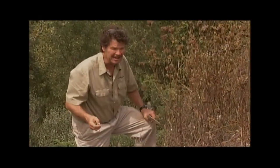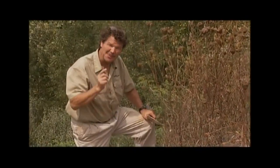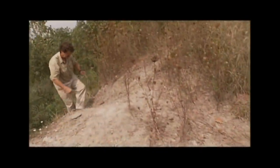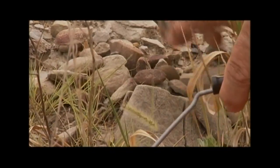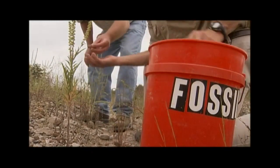You know, the thing about fossil hunting is it's not a guaranteed find. So you have to cover a lot of ground, but every once in a while you find a little spot that's filled with them, like right here. Okay, I got one here, Bruce, and here's one. It's a pretty good one. There's a good one.